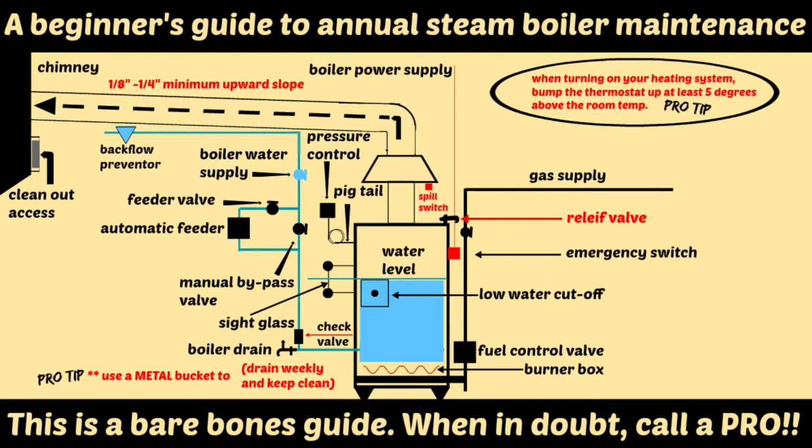This is not a troubleshooting guide. It's basically a maintenance guide. So I drained all the water out of the boiler, I flicked the emergency switch back on again, and that low water cutoff did in fact shut the boiler down, which is great.